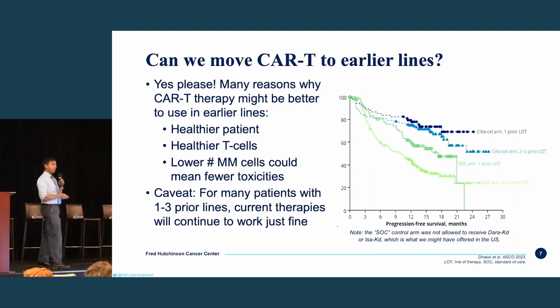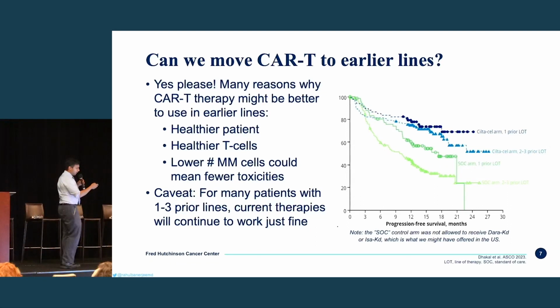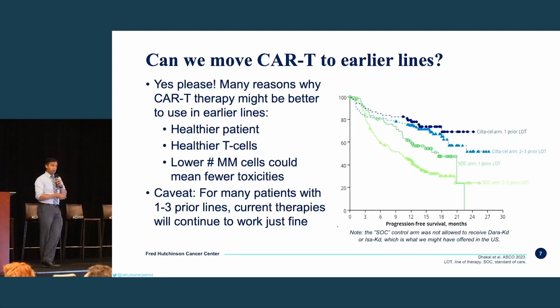Some of our newer trials with ide-cel, Abecma, and cilta-cel, Carvykti, do support the use of CAR T in earlier lines. This is one of them. If you look here, the writing is kind of small, but this was a study, the CARTITUDE-4 study, comparing cilta-cel or Carvykti CAR T versus some what they call standard of care, so some therapies that could be used that were not CAR T.